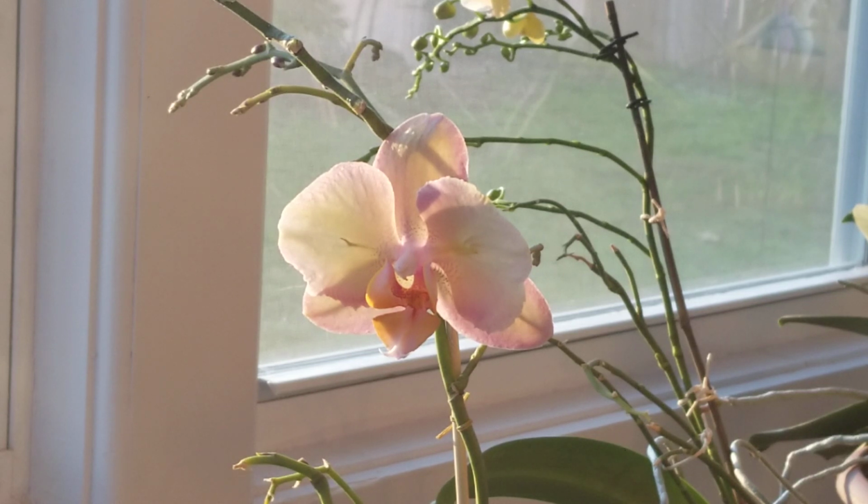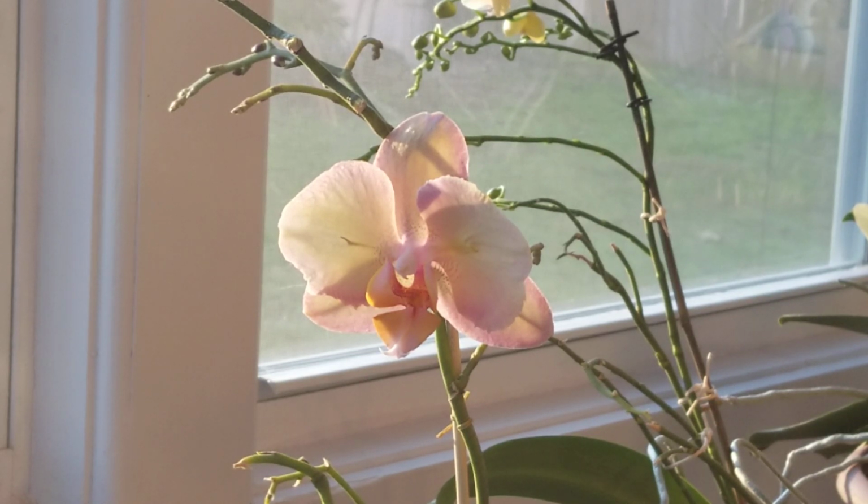And look who's blooming. This is the first bloom on my Phal Legato. I've really been thinking about Phal Legato and how I ID'd her. She did not come with an ID. So I'm thinking that this is actually a no ID Phal. I have seen other pictures of Phal Legato, and quite frankly, they're just not the same. This one is peloric. As you see, it's just absolutely beautiful. This one has more color to it than the actual Phal Legato that I've seen the picture of.